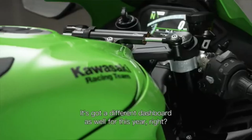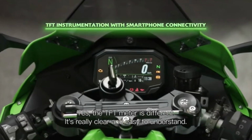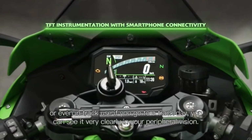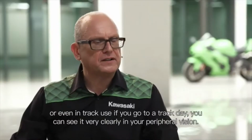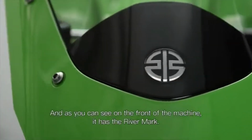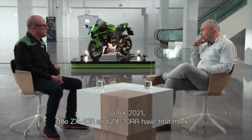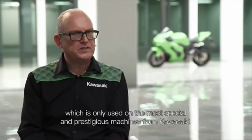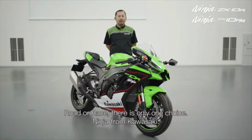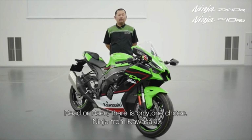It's got a different dashboard as well for this year, right? Yeah, the TFT meter is different. It's really clear and easy to understand. The good thing is when you're concentrating on your road riding or even in track use, if you go to a track day, you can see it very clearly in your peripheral vision. And as you can see on the front of the machine, it has the river mark. So for 2021, the ZX-10R and ZX-10RR have that mark, which is only used on the most special and prestigious machines from Kawasaki. Road or race, there is only one choice, Ninja from Kawasaki.